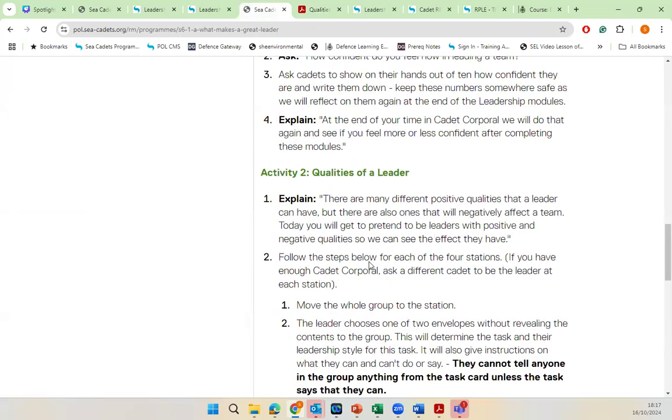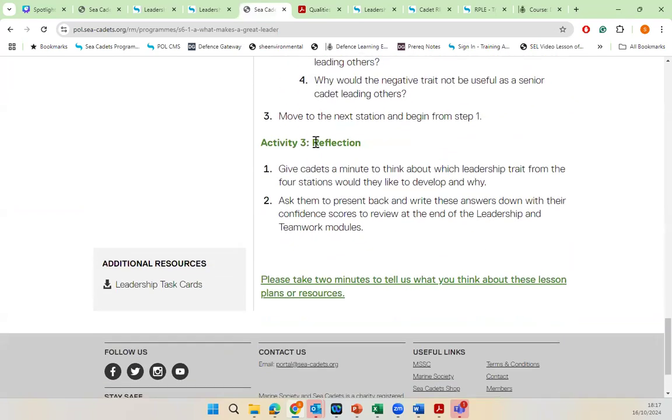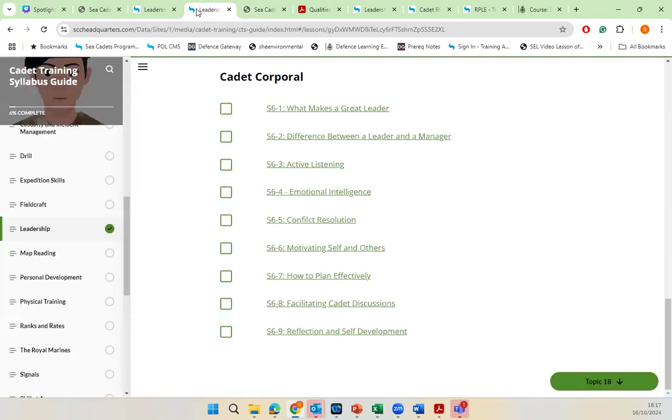Then they talk a little bit more in some more detail about actual qualities of a leader. So they do that, and then they reflect on which of the leadership traits from the 4 stations they would like to develop, and they present back on one of those areas and put down confidence scores to review at the end of it. So they say, I'm a 5 out of 10 when it comes to delegation and support, but I'm a 10 out of 10 when it comes to transparency and honesty. And then you look at that again at the end of the leadership and teamwork modules. So that's an example of one of them at the beginning.